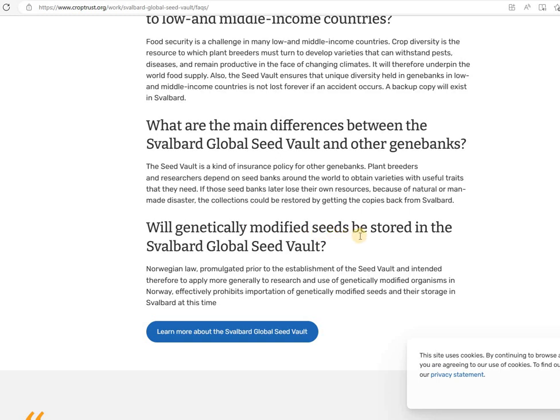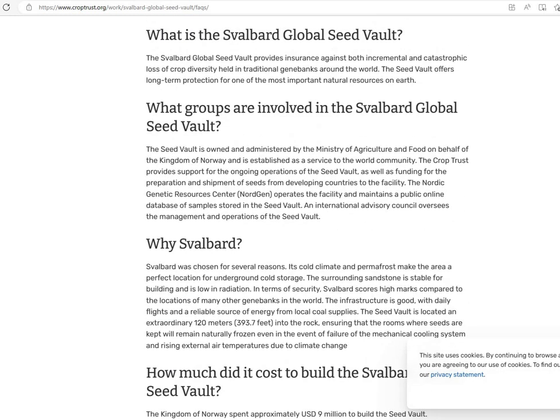And will genetically modified seeds be stored in the Svalbard Global Seed Vault? Well, Norwegian law, promulgated prior to the establishment of the seed vault and intended therefore to apply more generally to research and use of genetically modified organisms in Norway, effectively prohibits the importation of genetically modified seeds and their storage in Svalbard at this time. So, no, they're just protecting actual real seeds, the way nature intended it, without any of the genetically modified material.